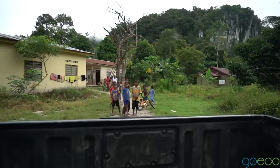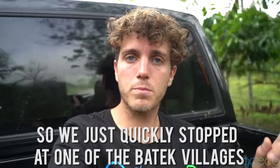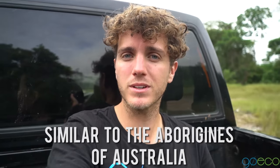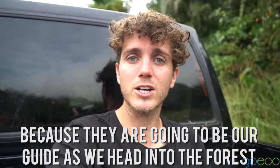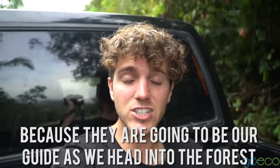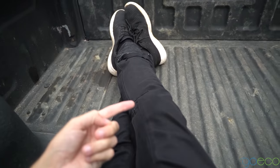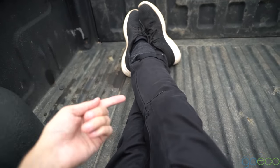Alrighty guys, first stop, we're heading into the jungle. We actually quickly stopped at one of the Batek villages. Now the Batek people are the indigenous people of Malaysia, similar to the Aborigines of Australia. We got picked up by people from one of the villages because they're going to be our guide as we head into the rainforest, because it is too dangerous for us to go out there on our own. Also, you're probably thinking I'm crazy wearing long pants, but there are mosquitoes and leeches in this forest. I need to be kitted up.